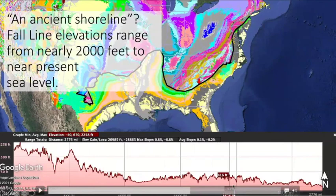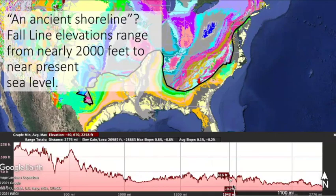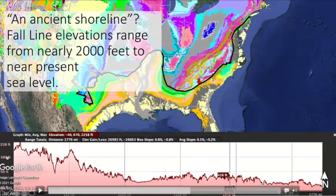So it's saying that right here, the elevation that the Google Earth profile crossed was 416 feet above sea level. But you notice that over in Texas, it's been uplifted quite a bit more. So there's been some disturbance to this shoreline. There's certainly some uplift. Less and less as you get towards New York, where it's more at the original level that it must have been at.